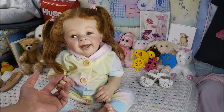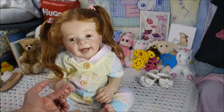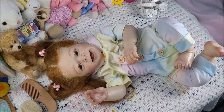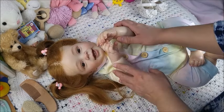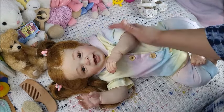I'm going to be changing her into an outfit that Jenny sent her. Oh look, she's so cute. So this is Jennilyn. I named her after Jenny. Jenny sent me her in happy mail and I couldn't believe it.